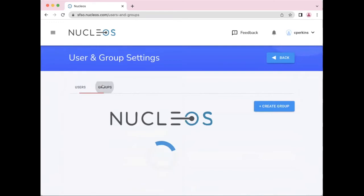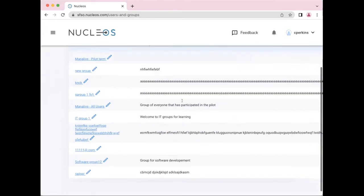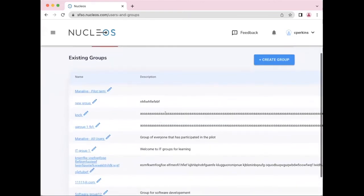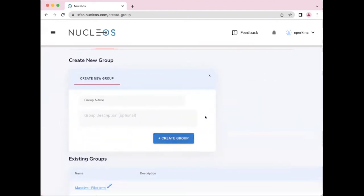It's also very simple to add groups. So let's say you're an education director and you want to add different students to be able to access certain education content within the software. I'm going to show you a little bit of that later, but you can create groups here. And these are just some pilot groups that we've made in the app, but you can click create group, name the group, create the group.